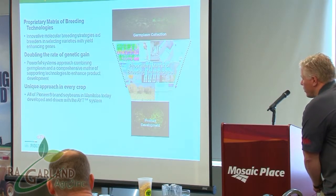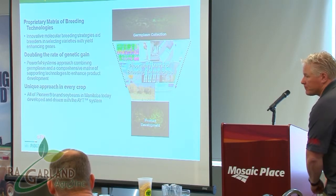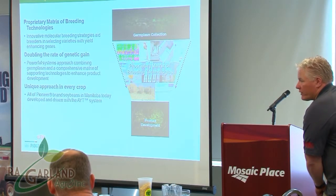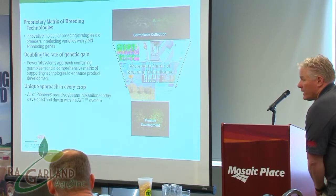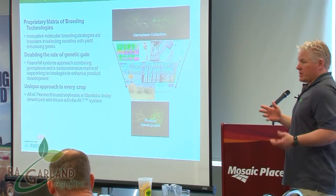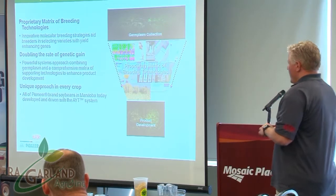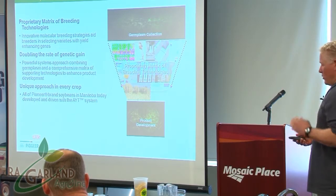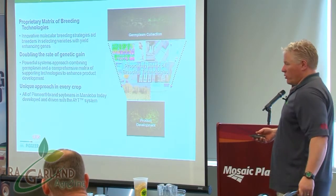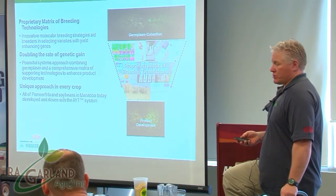This whole accelerated yield technology is a holistic picture to show you that we look at thousands of lines, bring them down to one or two, bring them to the field, and then try and make them work here and adapt them for different areas of Western Canada. It's the same principle within corn as it is with canola. Although the numbers may change between crops, the principles are still the same. Our whole goal is not always about yield, it's also about agronomics, and that's a key thing. We want to find the variety that's best suited to its area.